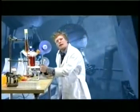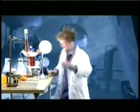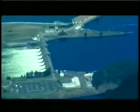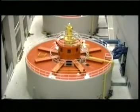But how does energy become electricity? And how does electricity get into the light bulb? Those are great questions. So if you want to find out more, let's get started. Electricity can be made or generated lots of different ways. The electricity that we use in our homes is generated or created at what's called a power plant. Most power plants use huge machines called generators to create electricity.